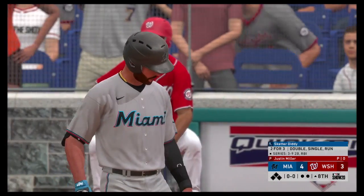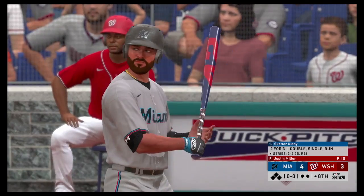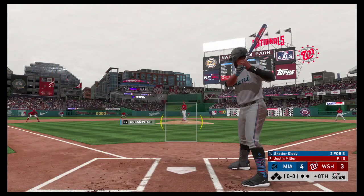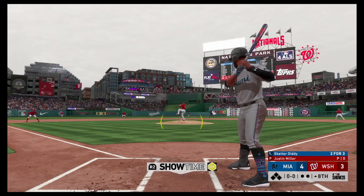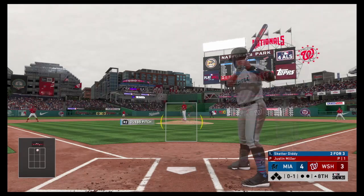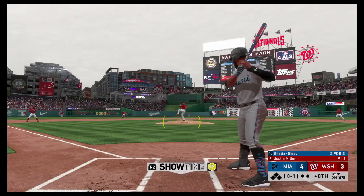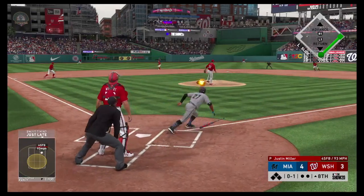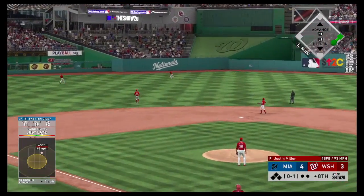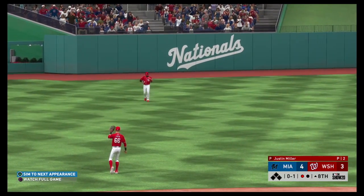Leading off the inning, Skeeter Diddy, as they look for some added insurance before the bottom half of the inning. He's set. Here it comes. Hey, let's go now. One time. This is hit high in the air out toward left center. Waiting on it is Goodwin. And he hauls it in for the first out of the inning.